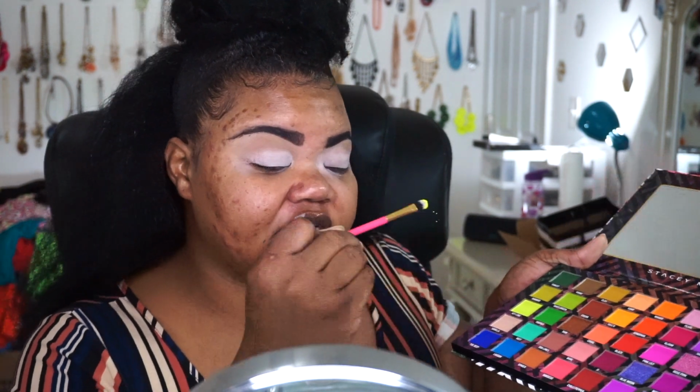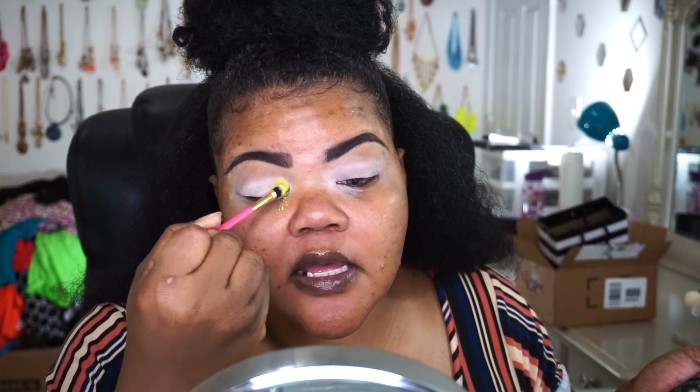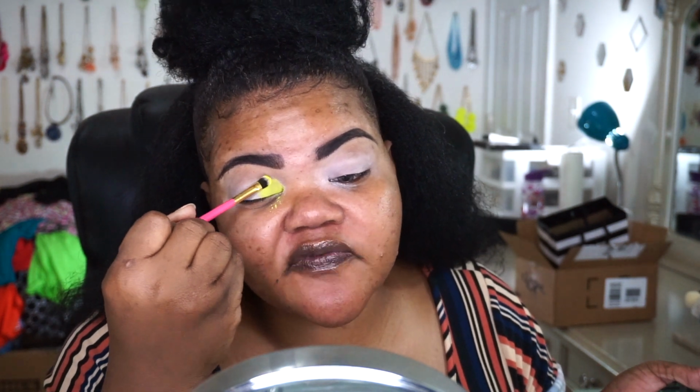I'm going into the green shade Key Lime right here on the inner corner. And it is Fallout. They are pressed pigment eyeshadows. This much I know. So I definitely wasn't going to do my base first.